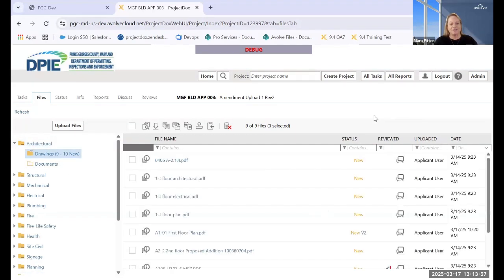All right, so this is our drawings folder in the architectural folder. And the first thing that people say to me when they see the Files tab is, where are the thumbnails? I don't have any thumbnails. I can't do my job. I have to have thumbnails. You still have thumbnails, I promise. And I think they're even a little bit easier to use than the thumbnails that you have today.